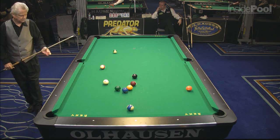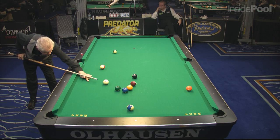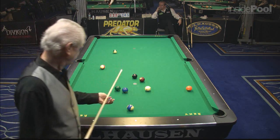There it is. Nice shot. Now the 1 goes. Everything opens up now. 6 your break, does it look like? Yeah, I'd say 6 is definitely my break. The 2's in the rack. The 6 barely makes it. Okay.